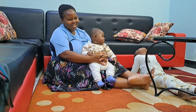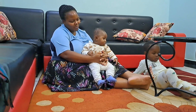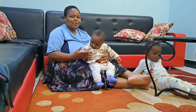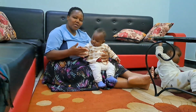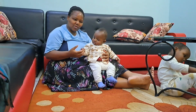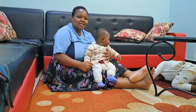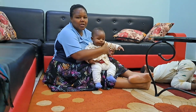Today we are going to look at the milestones for a 5-month-old baby, as this guy here has hit five months. So I'm trying to explain what some of the milestones a 5-month-old baby should be having are, the developmental areas and things like that. Last time I talked about the strong motility. The motor skills are now becoming strong, like the legs and the hands are very strong. To add on that, I'll also talk about the cognitive part.